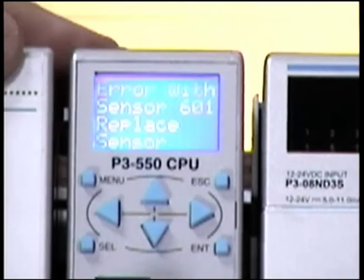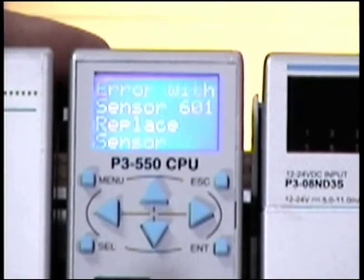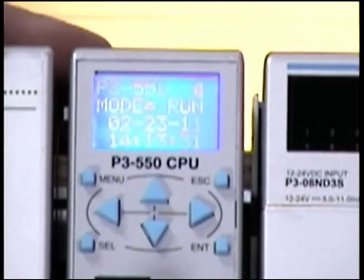Error with sensor 601, replace the sensor. There you go. So it tells the maintenance guy exactly what he needs to do. And you could change these anytime you wanted to.